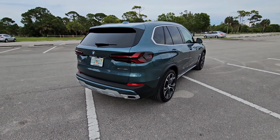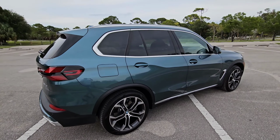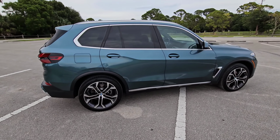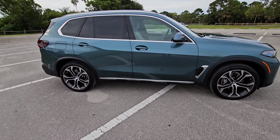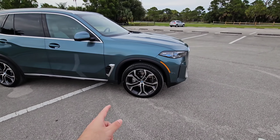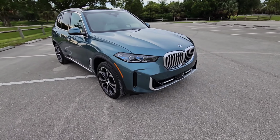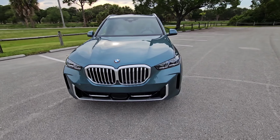This color is brand new to 2024. The trim is actually not chrome, it's like a brushed aluminum type of look. Those are 21-inch wheels, which is an option that you can go with. This one has the fender in black. I think some models you can get them with the same color as the vehicle, but on this car specifically it looks pretty good.